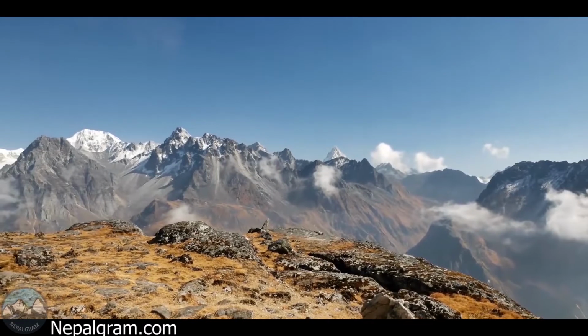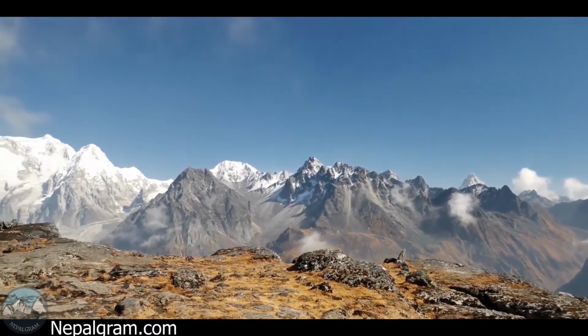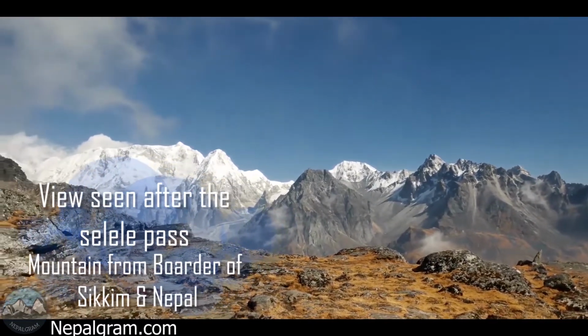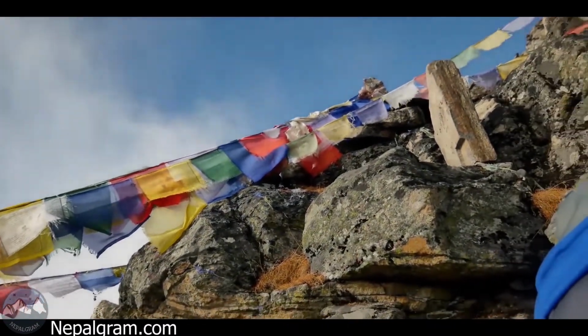There is another route to link the North and South Trail through Lapsangla as well. Lapsangla stands at 5,160 meters, but this path is much more serious and tough than the trail of Selila and Mirginla.